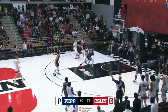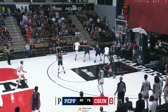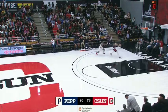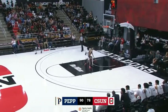Terrell, right wing, feeling it. Here's 3, bangs off the rim. Nemanja with a handoff. With 49 and 7/10 of a second to go. And if that one had gone, that would have been pretty unbelievable.